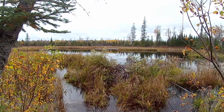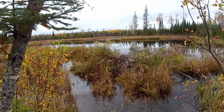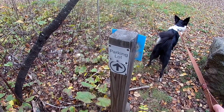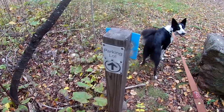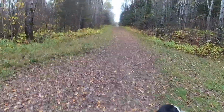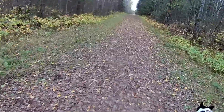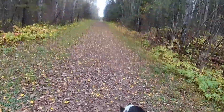Now we're going to head back to the car. About 2.5 miles. Alright, almost back to the parking lot. Put the dog on the leash just in case, because I know there could be people, and you never want to offend someone or put your own pet that you love at risk. So we're just going to put her on the leash for this few hundred feet as we get back to the car. But that was a fun hike.